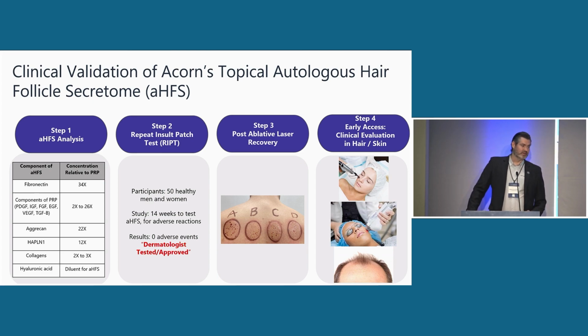In step three, we had a number of patients, 8 to date, that have done it across the back. We used 4 zones and used ablative laser to test out our performance as a post-procedure care product against a simple HA, as well as a best-in-class product and a standard of care product. And then in step 4, which we'll talk about at the end, we're very excited to move this into the next stage beyond that with some members in the room today.